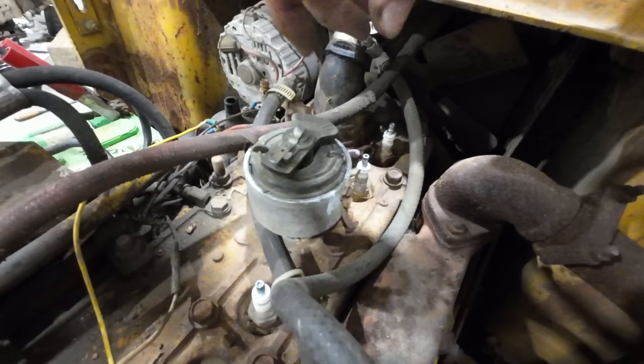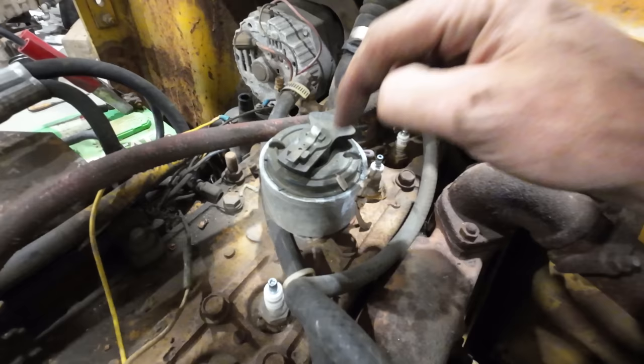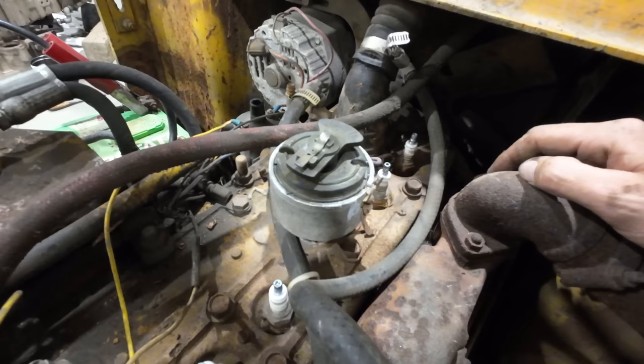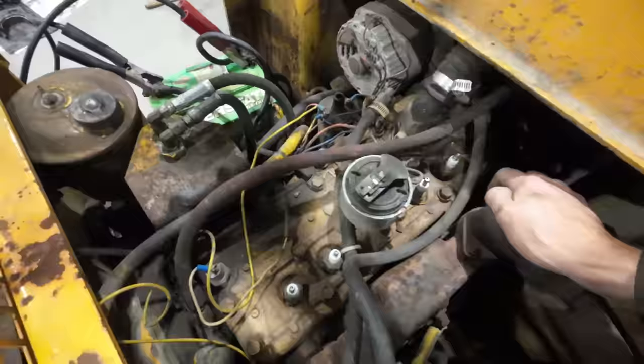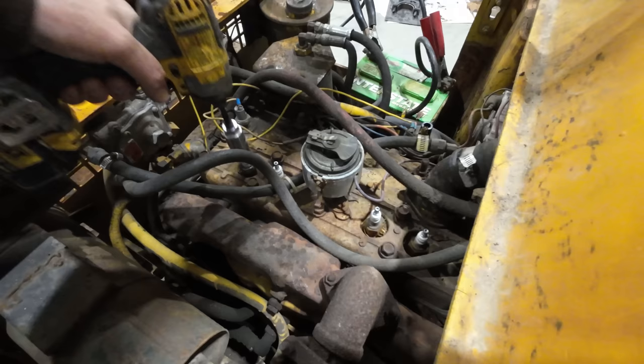Once I get that off, underneath this cover should be the points, which I am certain are going to need cleaned or replaced, because I think water has been getting down inside of the distributor. Hopefully enough water hasn't gotten in here to actually go down inside of the engine. I don't know if that's even possible, but I'm kind of thinking it is. And if water got into the engine, we could have bigger issues here. I have grabbed the wrong size socket.